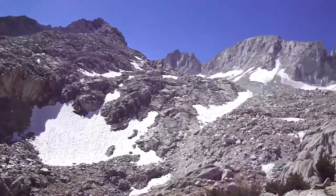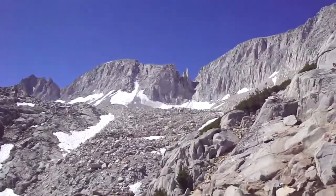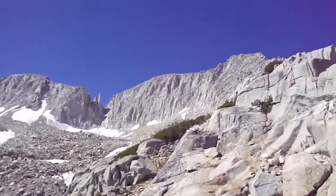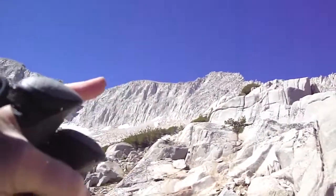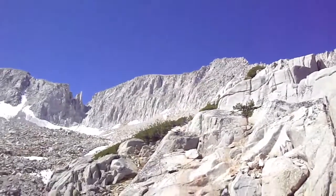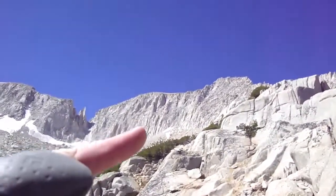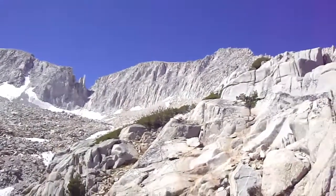My heart is pounding pretty hard, but we're making our way up. Nice looking spire right there. I don't know what that's called. And again, I think that's my peak there, and I think the summit is actually that rounded top there. You might think it would be that, but I think that's actually lower. So we'll find out the closer we get up. Again, I think the route starts right where that white snow is right there. The white snow, not the yellow snow.